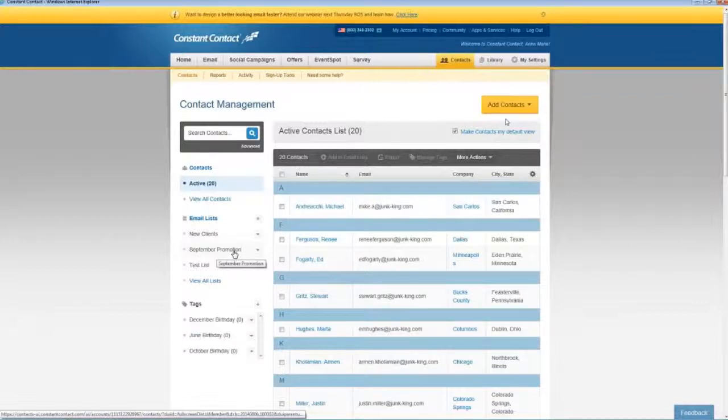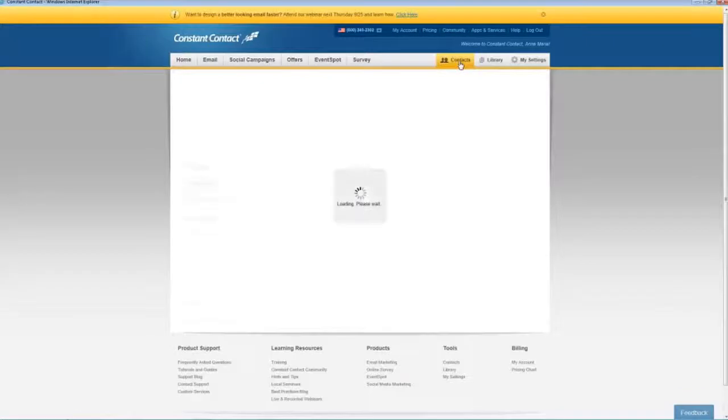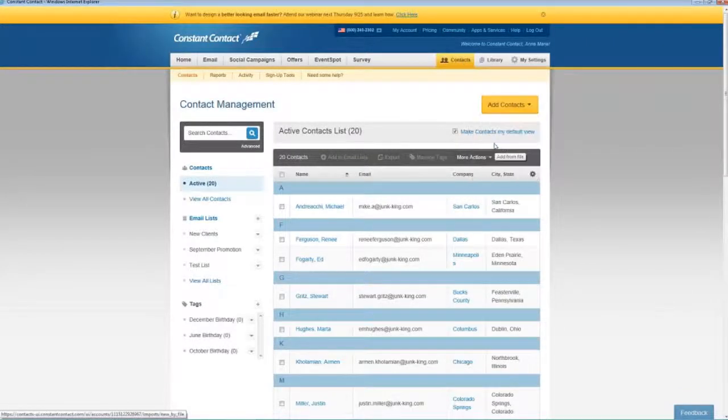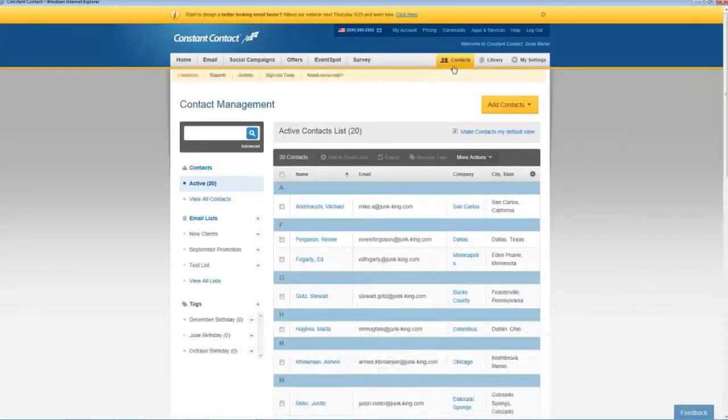But let's suppose you want to add some more in. You do have some flexibility to add contacts. So you can create new contacts simply by filling out the form. You can add from a file, like an Excel spreadsheet. Choose, locate that file, bring it in that way. So you do have flexibility as well within the account.